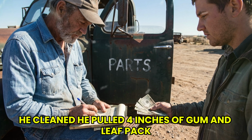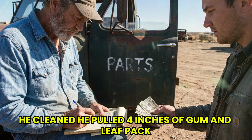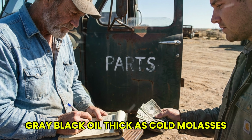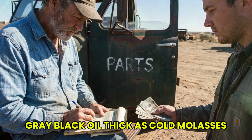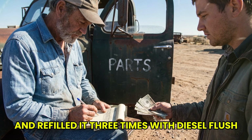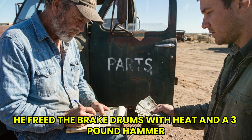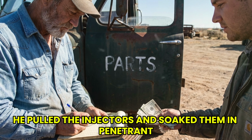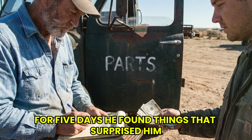The first week, Roy didn't try to fix anything. He cleaned. He pulled 4 inches of gum and leaf pack out of the air cleaner. He drained the sludge from the crankcase, gray-black oil thick as cold molasses, and refilled it 3 times with diesel flush. He freed the brake drums with heat and a 3-pound hammer.